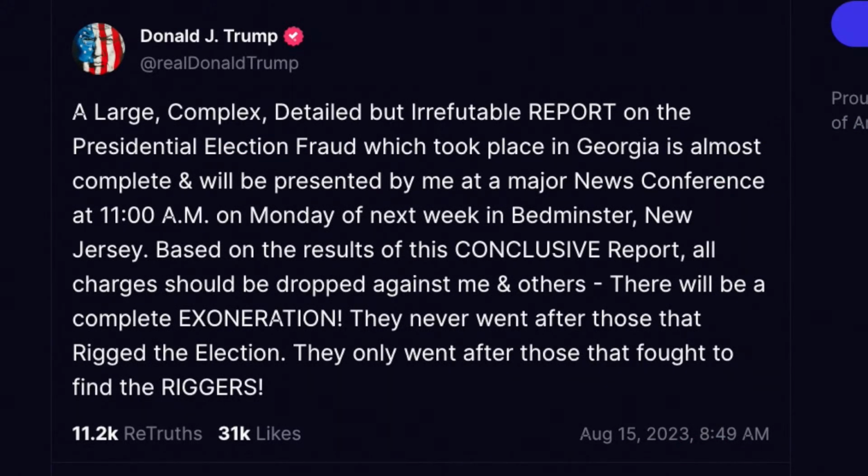Wait a second. So he's going to present it. He has a report. He has a book report. Look, I'm just doing the proofreading now. Okay. Are we supposed to be making something from the capitalization of large and complex and detailed and irrefutable? I don't think so. LCDI, ladies and gentlemen. That's for my QAnon people. I don't know what that means. I didn't realize he's putting out a report. He's putting out a report saying that it's irrefutable the election was stolen.